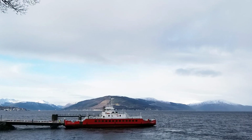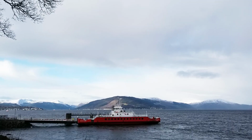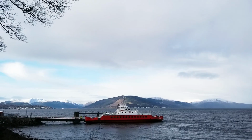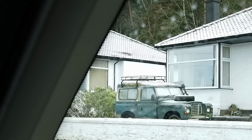This is McInroy's Point, where the Western Ferry leaves for Hunter's Quay over the other side at Dunoon. I've always been a bit of a Land Rover enthusiast, so it's nice to see an old Series 3 sitting in somebody's drive over there.